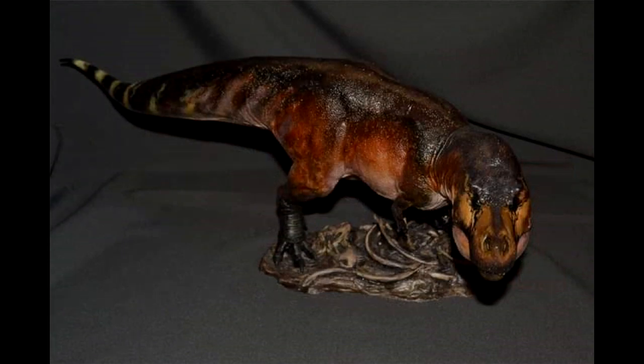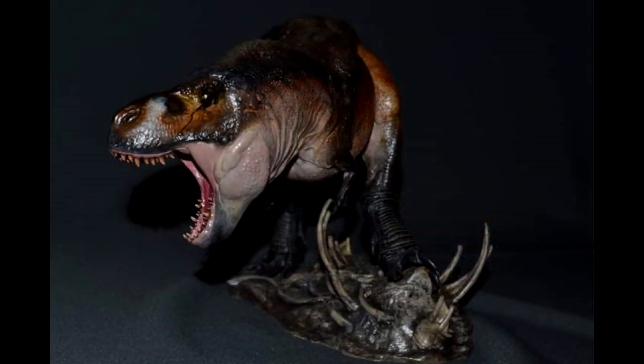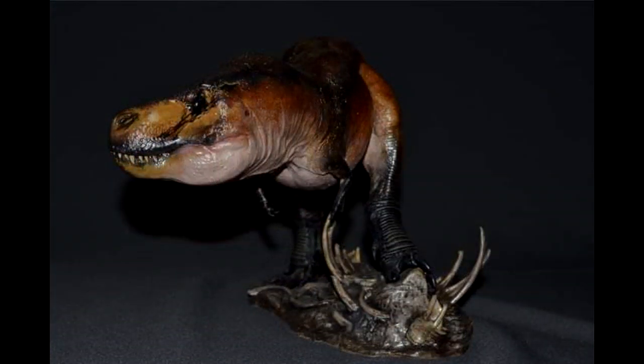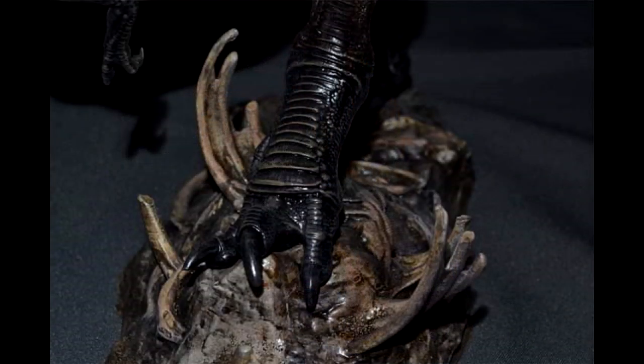This paint application was recently done by the sculptor of the figure himself, and you can see just how incredibly nice this figure can look when fully painted. Of course, you can probably take notice of the fact that there are two different versions when it comes to the head. There is a closed mouth version and an open mouth version, but I think both are incredible.